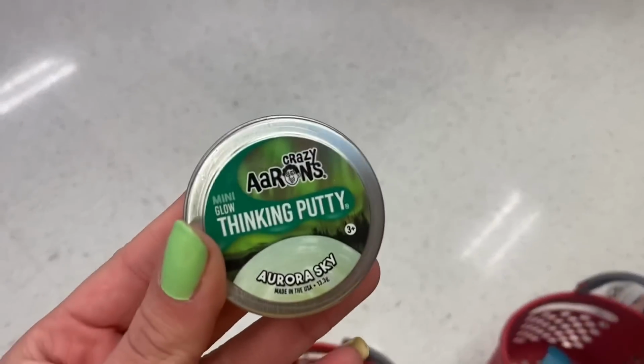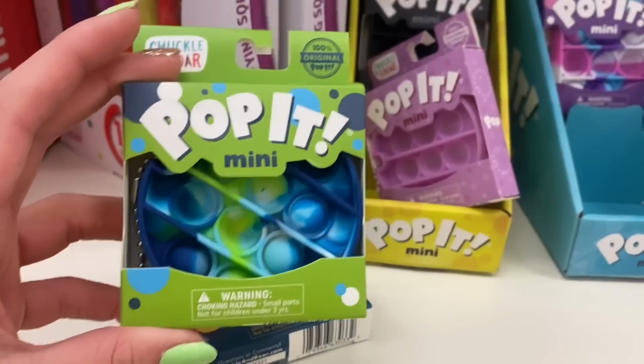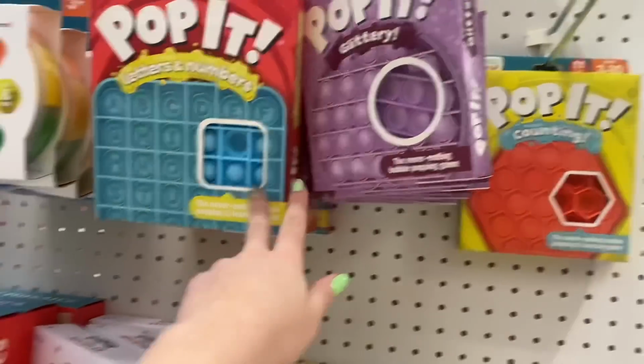Wait, I don't even know where to go next. Oh, they have mini ones? Wait, this is called Aurora Sky. And, oh, they do have mini poppets. But I don't know if any of them would really count for me. Caitlin, you could get these too. I will after I put this in the basket.